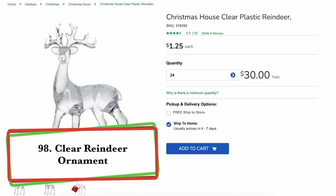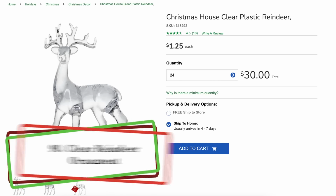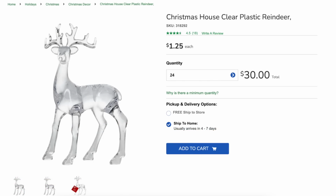I bought this ornament in the past. I don't have it on hand, but the clear reindeer ornaments from Dollar Tree, those are gorgeous. You can find them in bulk on Dollar Tree's website. I have seen people spray paint these. You get just these beautiful pieces for an inexpensive price.